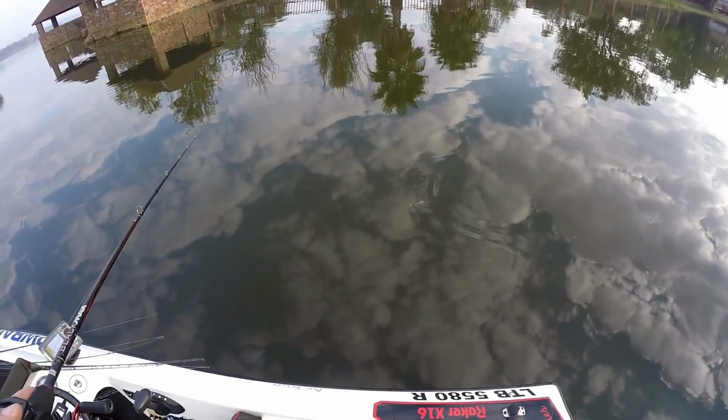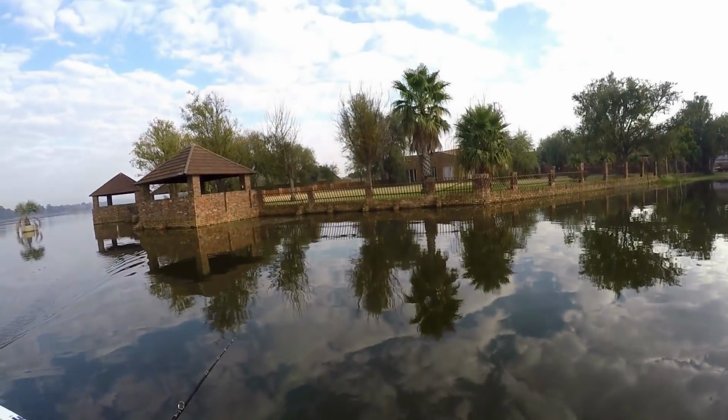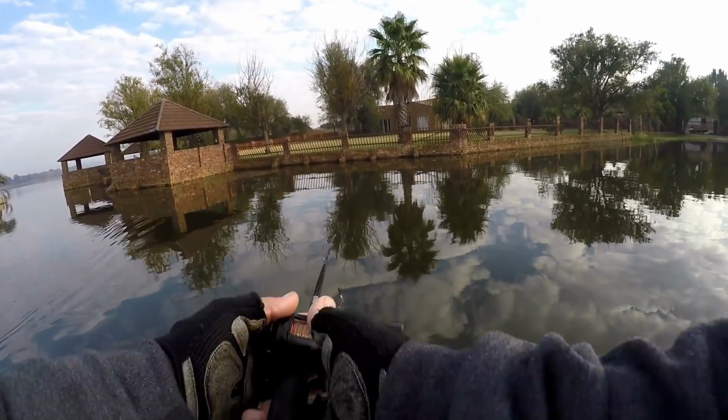I don't know if you can see the bait there in the water, very slow sinking, which is weird. I'm not used to jigs sinking so slow. Usually they're heavy.